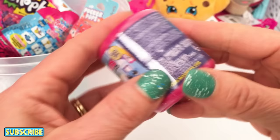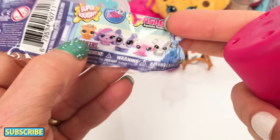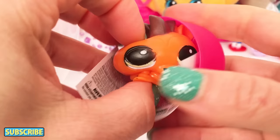Open it. Oh my gosh, who could it be? You can collect 1, 2, 3, 4, 5, 6. Oh, is this Russell? Yeah, Russell.